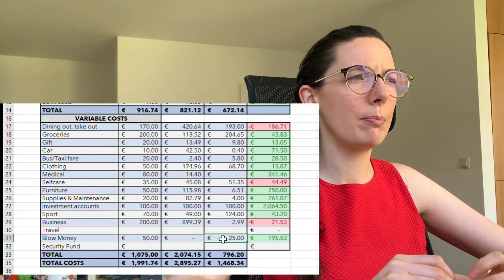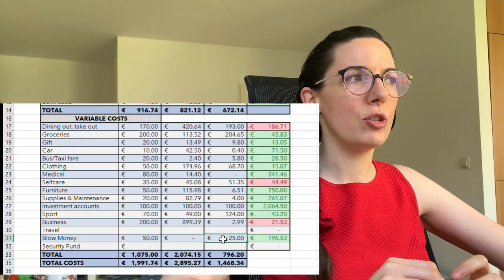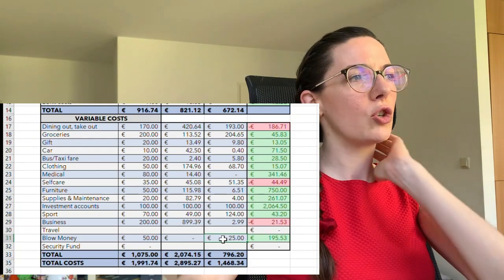So this month I spent 25 euros from the blow money budget category, which was one time I went to a Latin party and the entry ticket was 7 euros. And I also had to replace the protecting cover foil, or like this glass cover, on my phone.